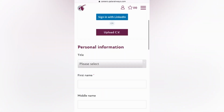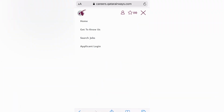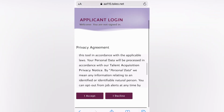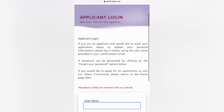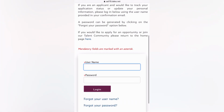Again, if you apply directly, you will have this privacy agreement and then the same drill. You have to upload your CV and fill the form, which is all similar. Also, if you need to track your progress, you can go on the home button and click on the applicant login. If you've made an applicant profile, then you can log in, and it will show your profile, whether they have selected you, if you're on hold, and what the status is, all of that. Just sign in with your username and password, and if you still haven't made a profile, go ahead and make it, so it's easier for you to track the progress of your candidature.